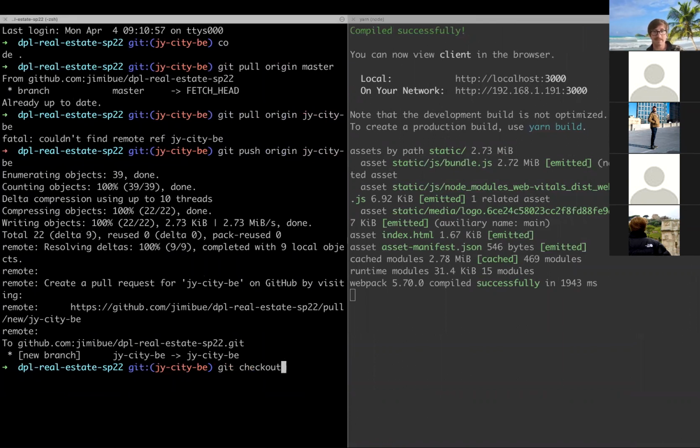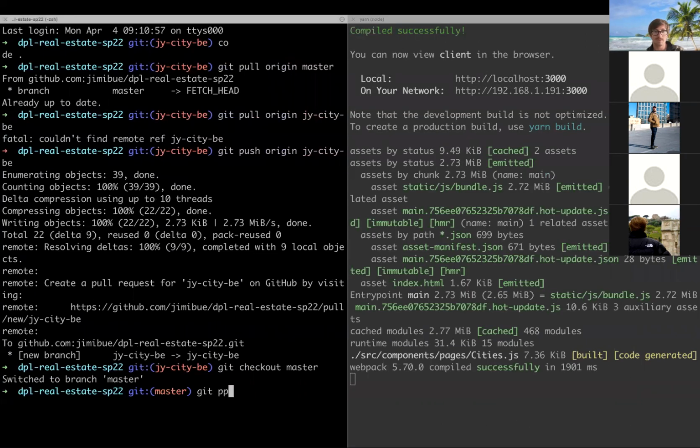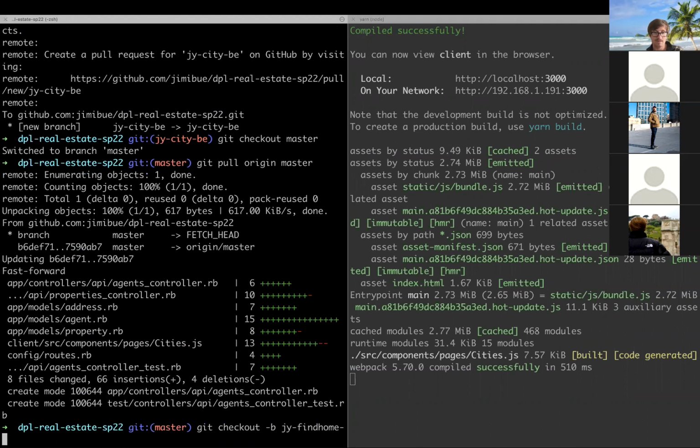So I should have done a git checkout master, git pull origin master to get the changes I just pushed up. And then git checkout -b, and we'll just call this JY find home and backend.